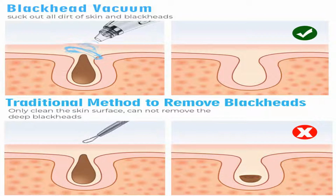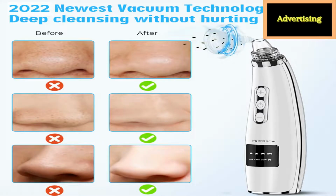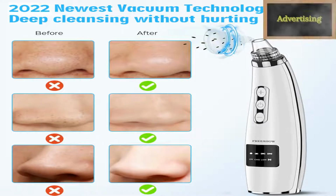The metal tools and replacement accessories are placed at the bottom of the box. Please lift the plastic layer and you will see them. Please feel free to contact us if you have any problems with our Blackhead Remover. We will provide you with a satisfactory solution.